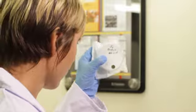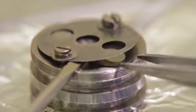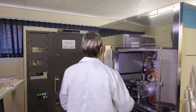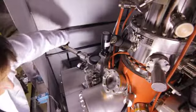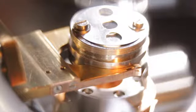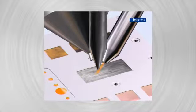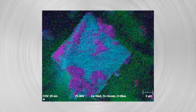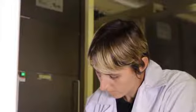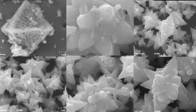A small sample of iron is prepared for the nano-SAM. Once the sample is prepared and mounted onto a nano-SAM sample holder, it is placed into the main chamber. A high-energy beam of electrons is aimed at the sample and an image is created by collecting the backscattered electrons. These images can show the placement of atoms at a scale of 5 nanometers, giving incredible detail of how the sample is made up. The image created is like a map showing the placement of individual atoms.